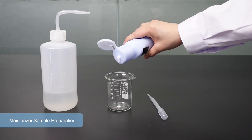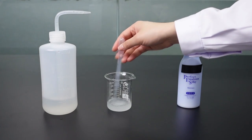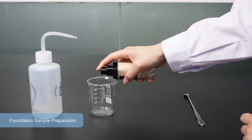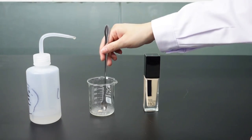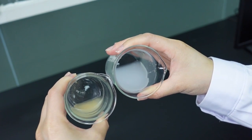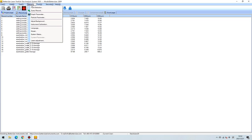Moving on, we will perform particle size measurements on foundation and moisturizer using the wet dispersion units. First, prepare the moisturizer sample by dispersing and thoroughly mixing a certain amount of moisturizer emulsions in water. Prepare the foundation sample by dispersing and thoroughly mixing a certain amount of foundation in ethanol. Make sure the samples are well dispersed in the medium. Since we are using the wet dispersion units for these two samples, we need to switch between the wet and dry methods.